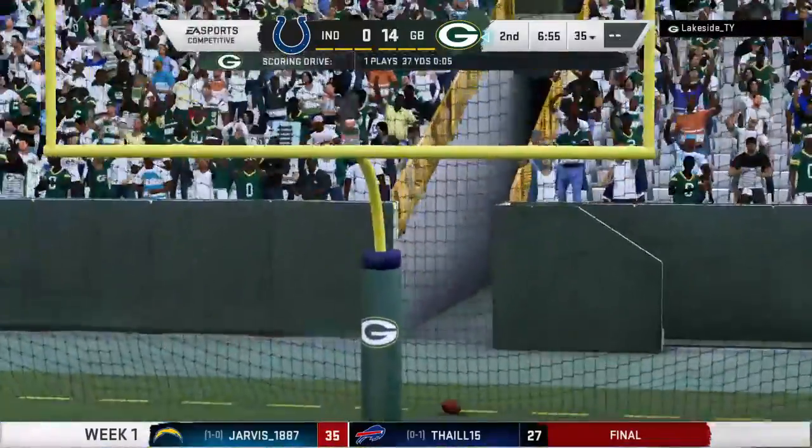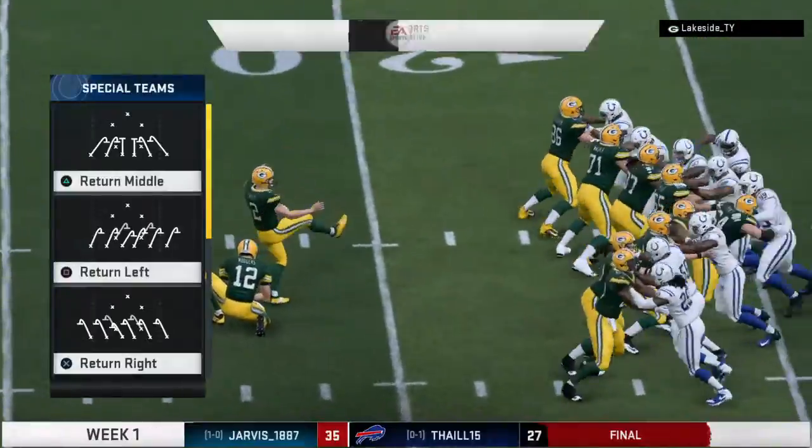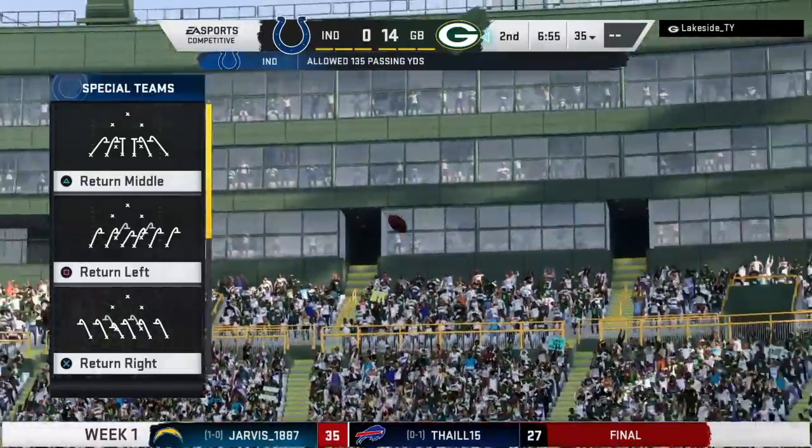Crosby connects on the extra point, and it's now 14-0. 14, Colts nothing.